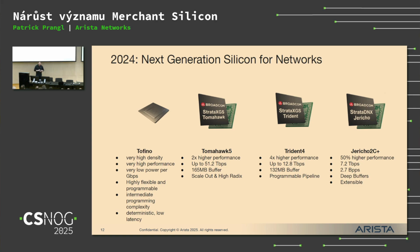There is the Tomahawk family, which I call the packet accelerator. It's packet in, packet out. That's basically what it's designed to do. Trident is more for the compute data center and campus use case. You have decent buffers and many features. And Jericho is more the routing kind of chip in that family, with high-scale routing, deep buffers, and a more flexible pipeline.